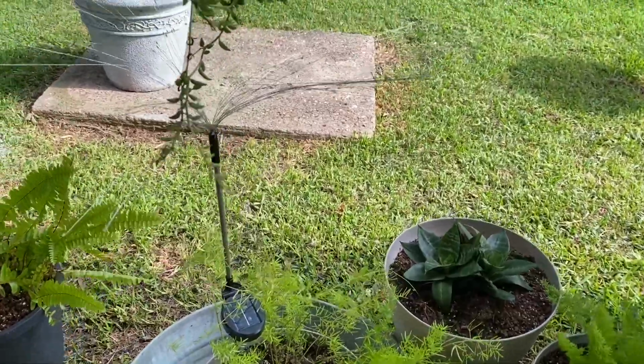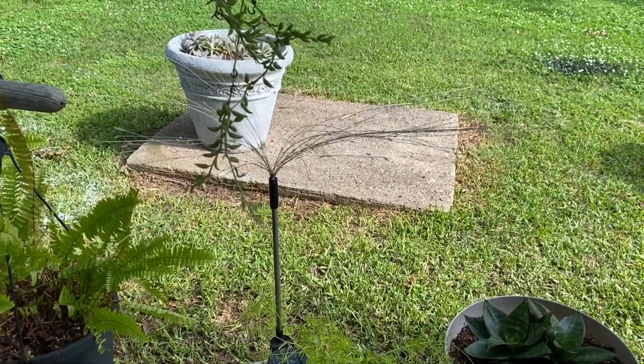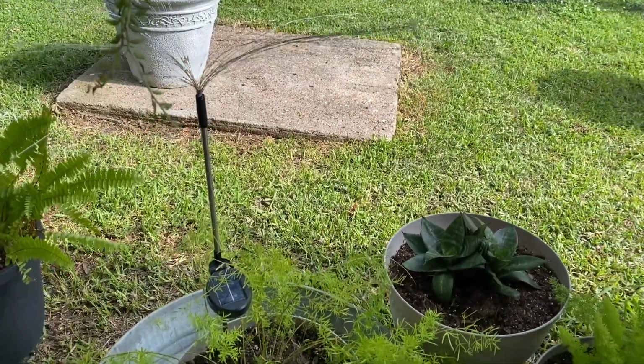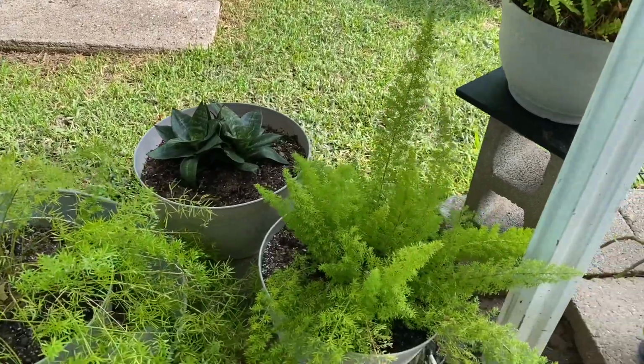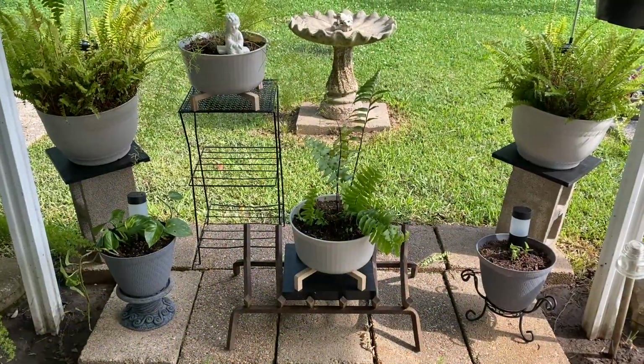I have now gotten these amazing lights from Temu. I will show those to y'all when it gets dark. Some snake plants, foxtail. Here's the center section of my porch.